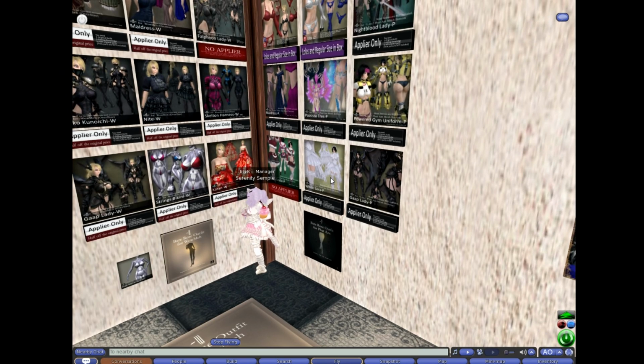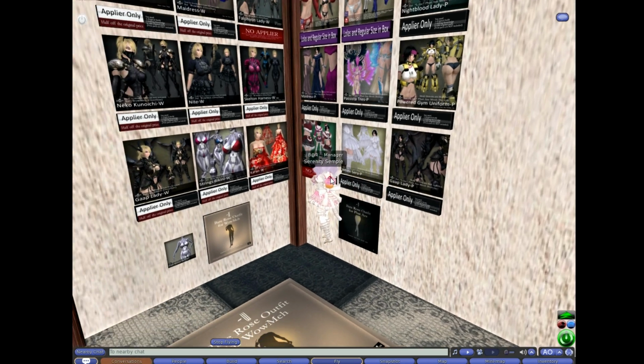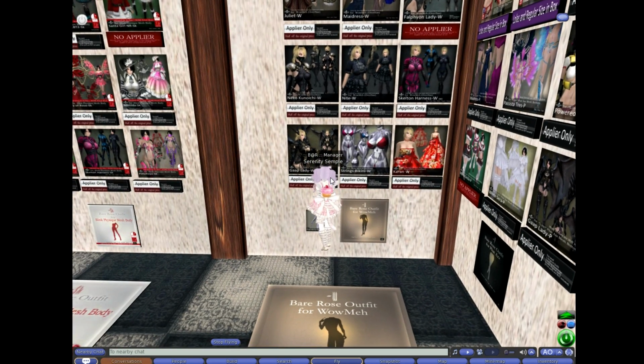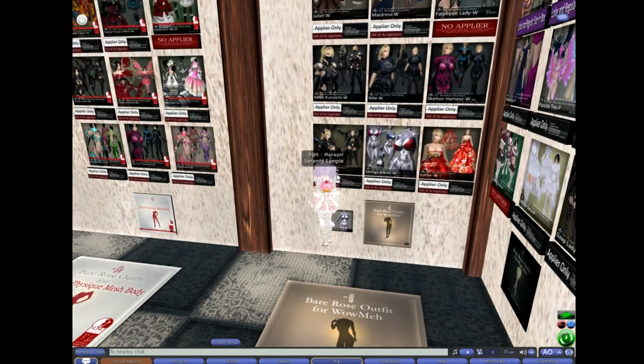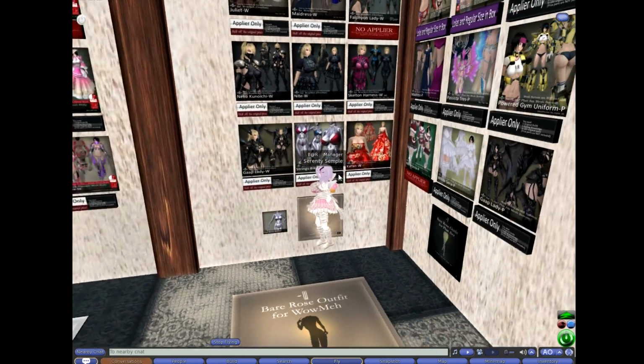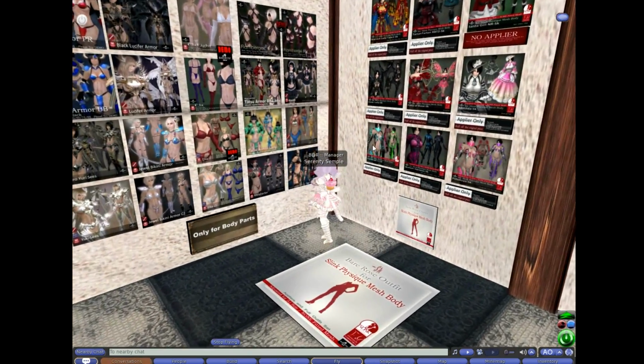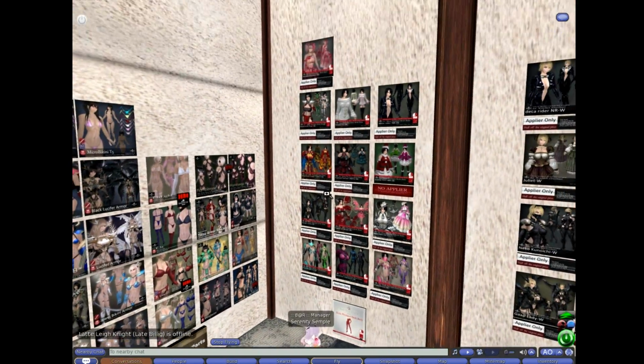This is for the fat av appliers, which are gone now, and next to that is the Wowma stuff, which is also gone. You can still get it. I mean, if you still have the av or the appliers, you still get this. Next to that is the Slink area.